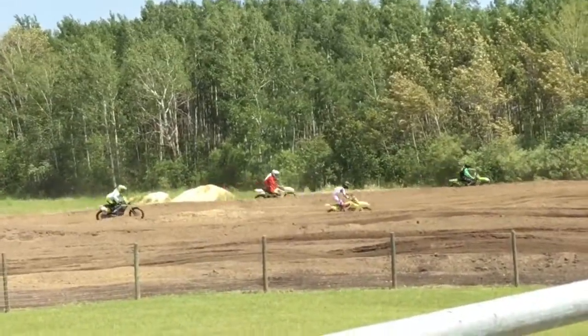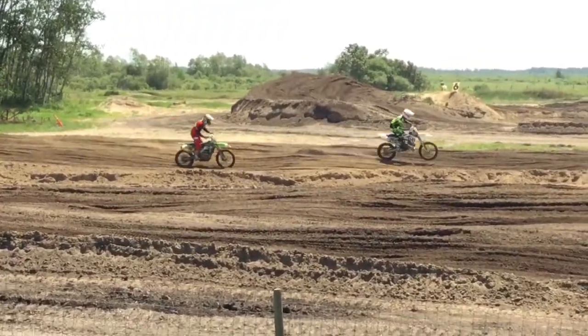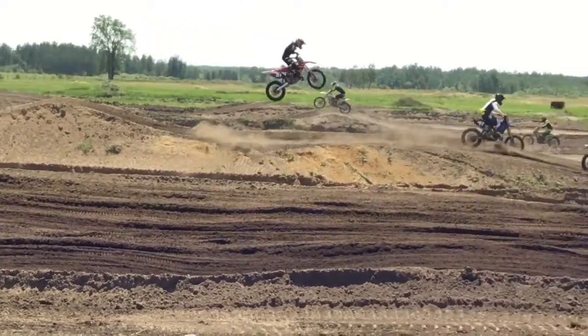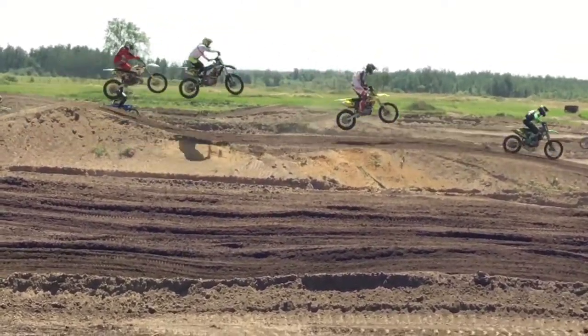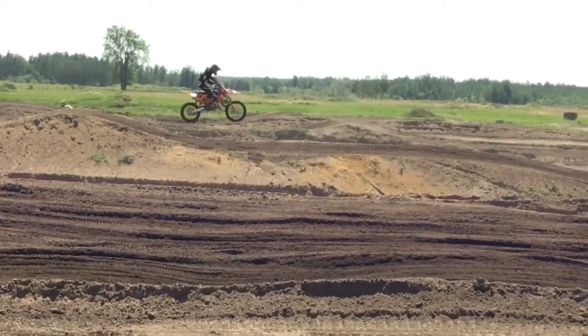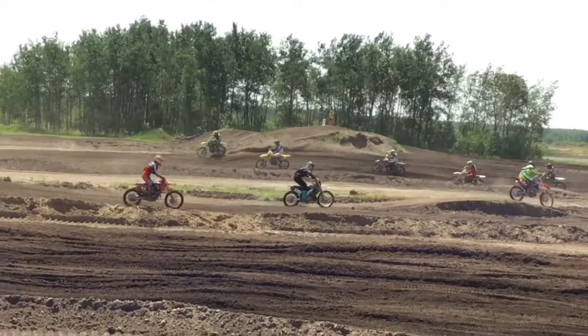The 536 is not in my program. He's in 2nd place though, so good for him. He's got duct tape numbers and he's not on my program. That's awesome. Selection on the first lap, the back section.